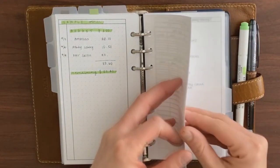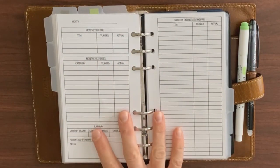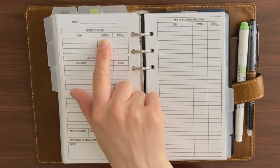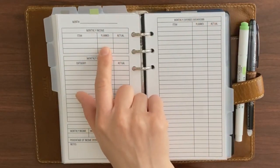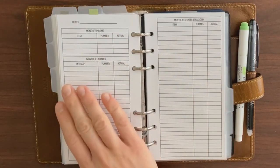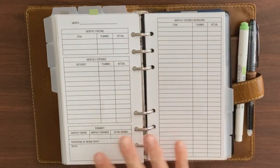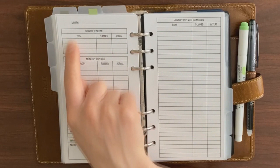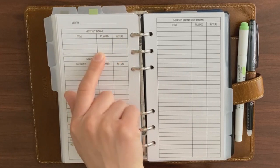In the past, I have used this budget tracker insert as well, which is available in my Etsy shop. This one is really helpful if your income is not always what you thought it would be each month. So if your income fluctuates each month, this one's helpful because it has planned and actual. And same thing with monthly expenses. If your bills fluctuate a lot from month to month, this can be a really helpful insert to use. And basically how I've used this one in the past is I just put all of our incomes over here in this section. So my husband's, and then any incomes that I have over here.